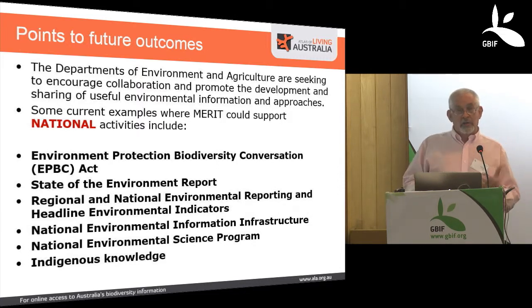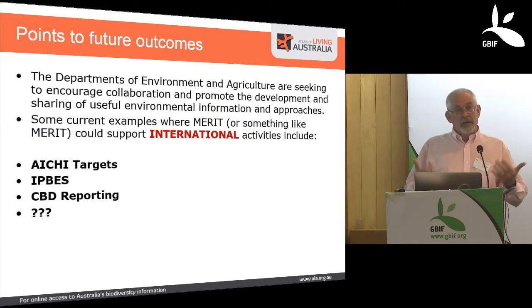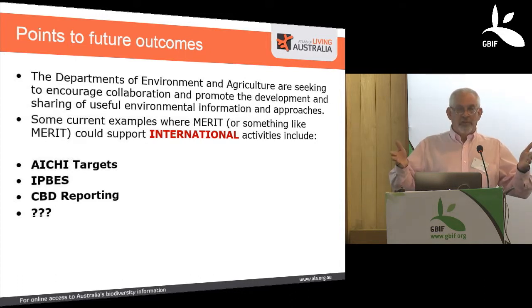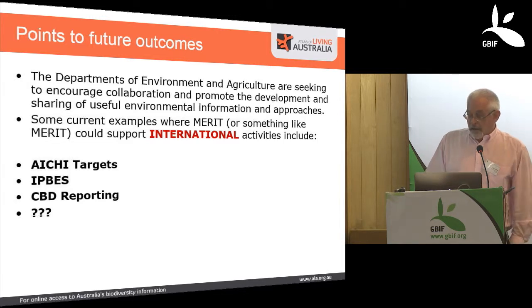I think that a MERIT tool, or something like a MERIT tool, could actually work at an international level, being able to help monitor how we're doing against some of the things that have been talked about earlier, like the Aichi targets, IPBES, and CBD reporting. When people say we're doing this and it's improving things, this actually helps people figure out if that's true or not.